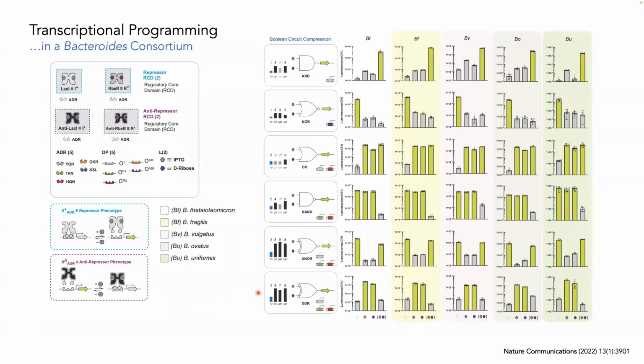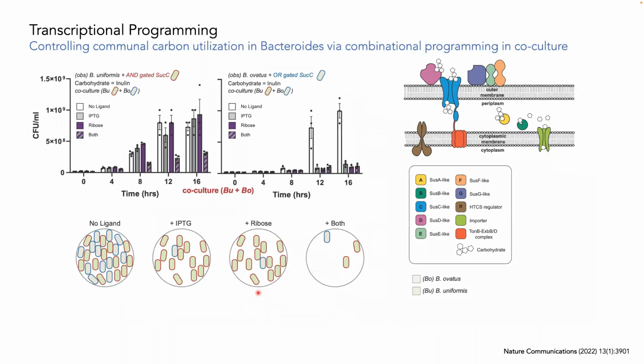We've recently expanded this to communities of bacteria, specifically a special variety that are represented in the gut. So now we can execute transcriptional programming at the community level. And this is an example of one of our platform technologies that we're using to develop living therapeutics. Specifically, this allows us to control the population dynamics of the systems and may, in fact, be used for a variety of applications, in addition, including the development of smart probiotics.